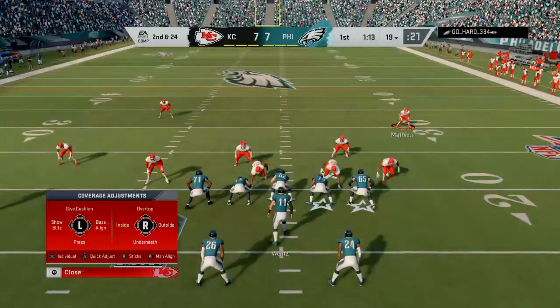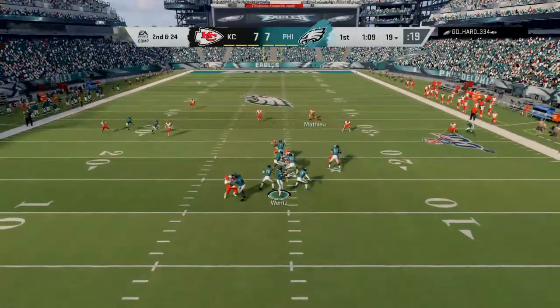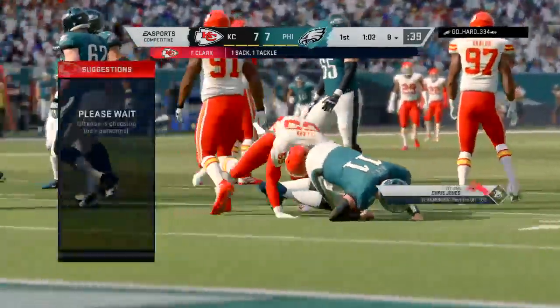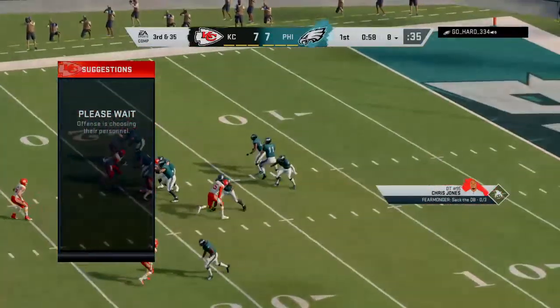So after the sack, a scenario you certainly don't work on too often. 2nd and 24. Wentz, in trouble here, and down he goes. Back at the 8-yard line. Frank Clark fighting his way home to get the sack.